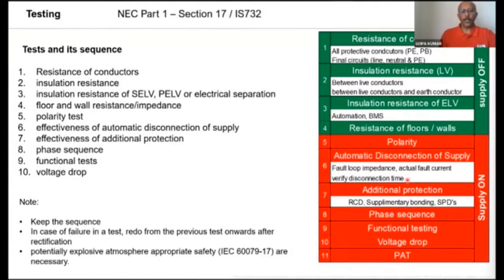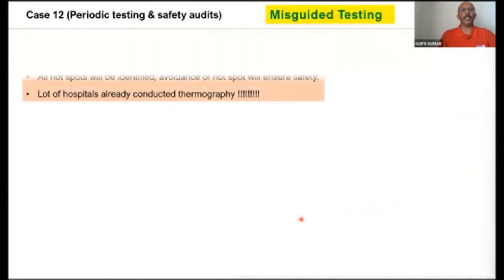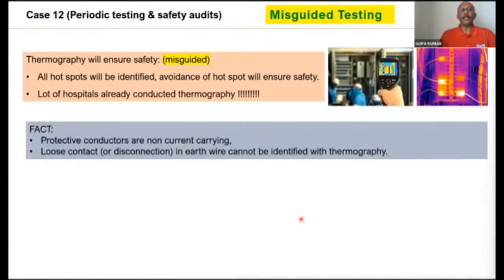So these people started doing this. One example, I would say, is one of the buildings which is coming up, or a few of the buildings of Birla Estates. They were doing such safety things. So of course, if there is awareness, people are ready to do that. But the awareness is the biggest question. And misguiding things: I have seen a lot of hospitals doing thermography, thinking that by doing thermography, you achieve all electrical safety.